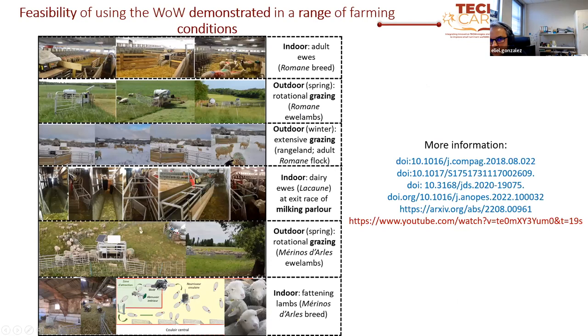So this worker weighing platform, we have been evaluating in a very large range of conditions, going from indoor but also to outdoor, so from intensive to extensive indoor but also extensive grazing systems, in different breeds and different physiological categories, with growing animals but also with adult animals, different productive purposes, with meat sheep, but also with dairy sheep. And we have been evaluating that also in extreme conditions.